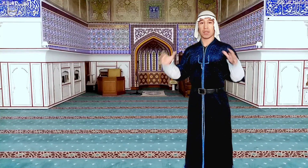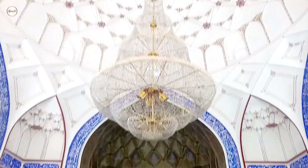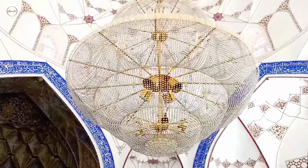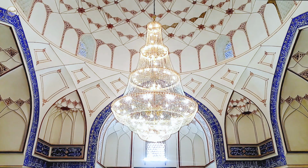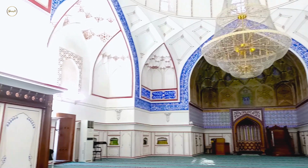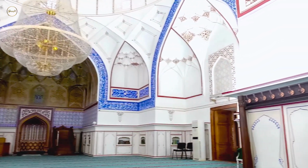So in summer the mosque can be used comfortably, because the warm air will come out through the windows on the dome, and at the bottom the airflow will come from outside. Also, in the center of the dome there is a suspended chandelier of a large enough size to provide illumination at night. The interior of the Bolo-i Xavz mosque is covered with white and blue colors.